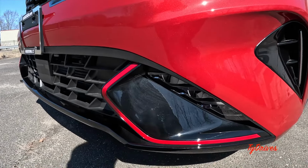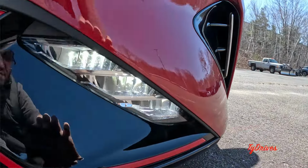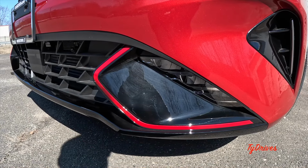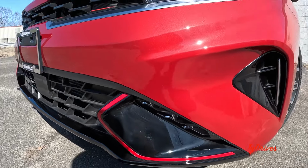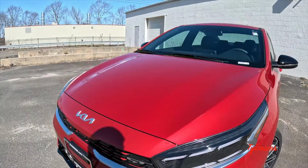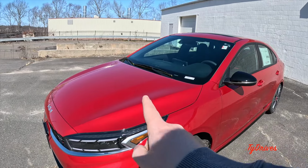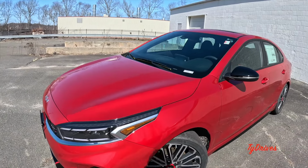And then it will actually be hiding your LED fog lights. So all LED powered lighting up front. Fog lights definitely look pretty good, all illuminated just like the headlights. We've got a short hood with some subtle creases towards the edges.